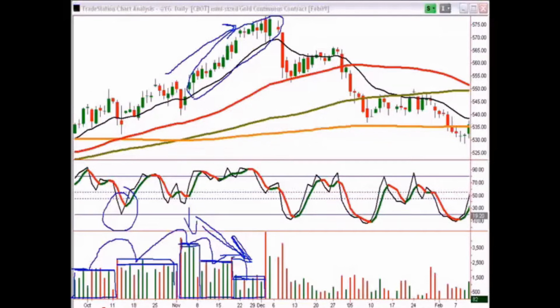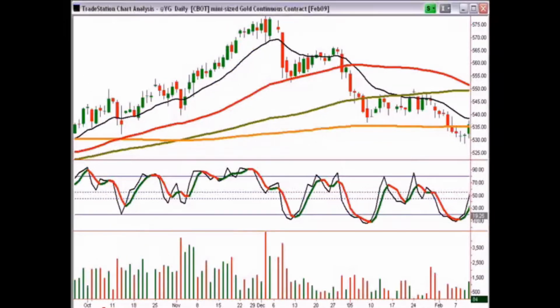Okay, now let's take that off and let's look at this bar here. This is the highest bar on the whole chart, and that comes right at the top there. So this is a great indication that, hey, that's a problem.